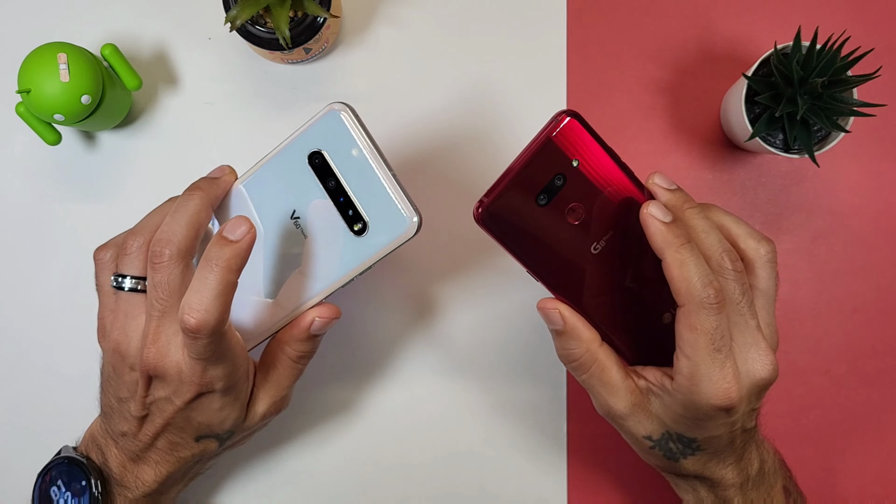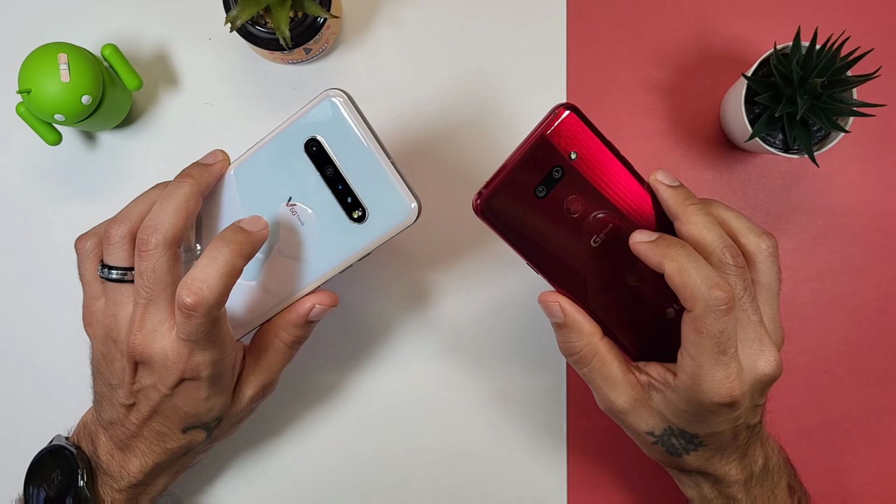Definitely two of my favorite devices are the LG V60 and the LG G8.